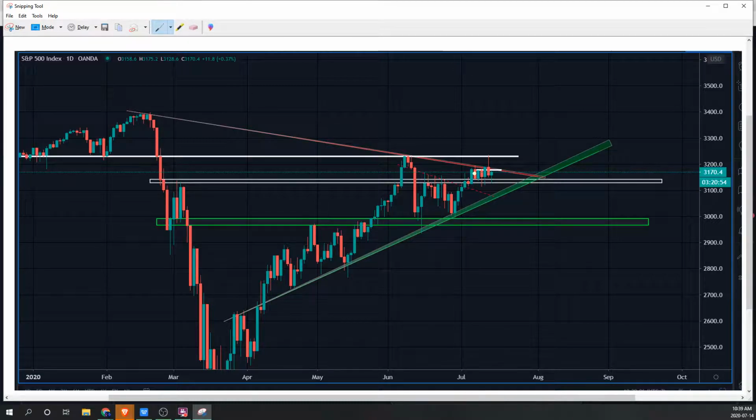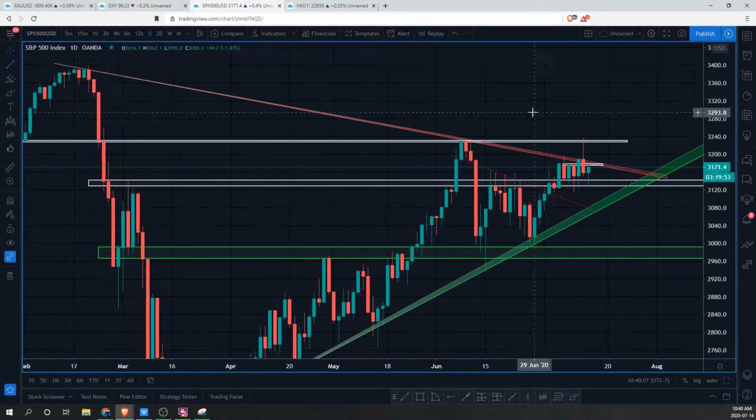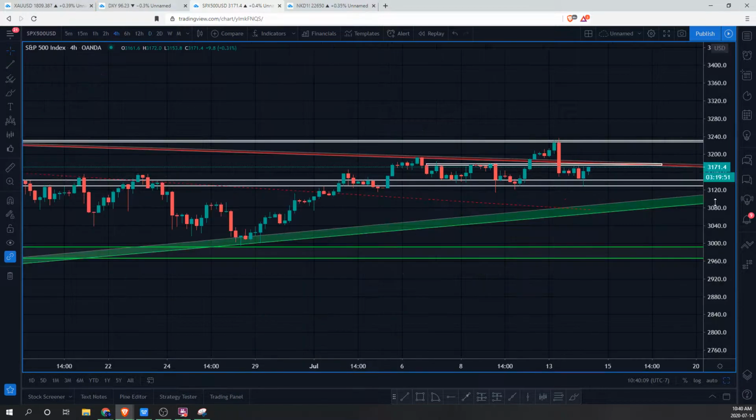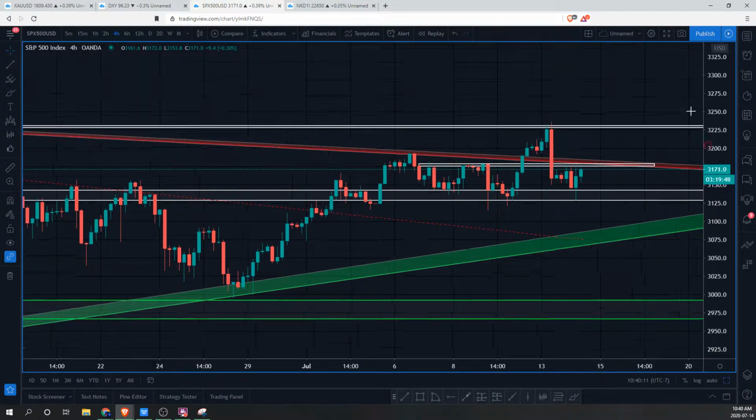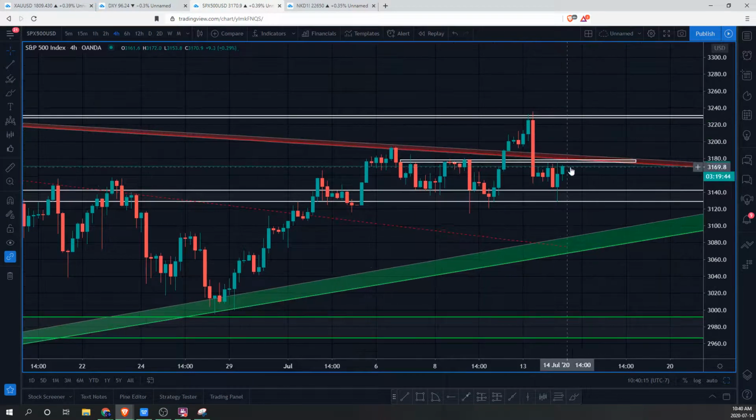So on the daily, I'd say it's just consolidating between this key resistance and support, and we might see a little bit more consolidation here in the next couple days, which isn't so bad because we got a pretty big move recently. But we will look at the other markets a little bit later in the video. So right now we're just consolidating.